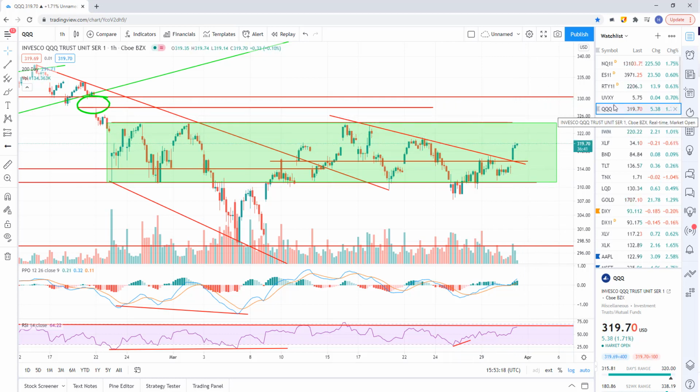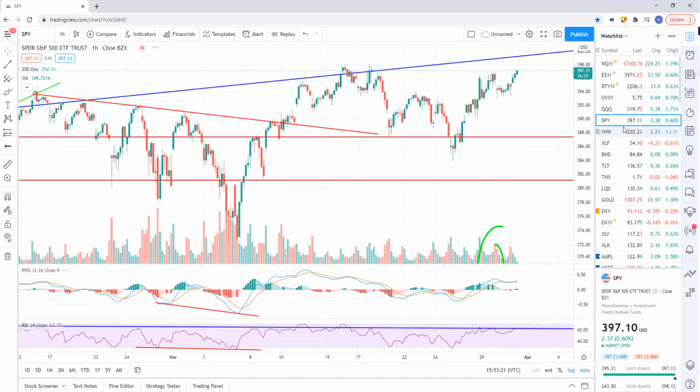So moving on to the SPY. The SPY is just about to make a new marginal all-time high. It's so close now, I think it's likely going to do that.